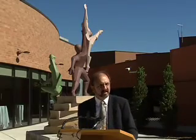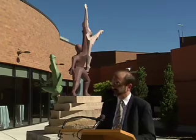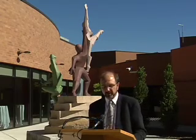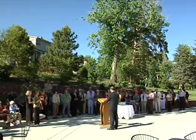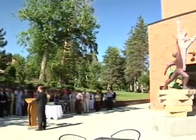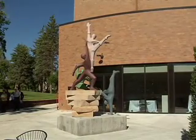I hope you agree that Kendra's sculpture is not only inspirational, but also a vibrant visual representation of the community that is the Arvada Center, depicted in this case by a community of dancers representing a variety of styles uniting together to create a single dance.